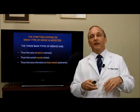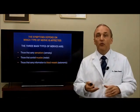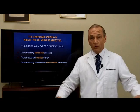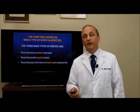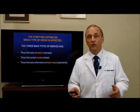The other one would be nerves that control muscles, and these are motor nerves. The motor nerves control the muscles, and so that's what gives you strength. I have had people come in for consultation that were wearing braces on their feet because they lost control and they can't hold their feet up. It's called foot drop. Well, that's the worst kind to have. If you have muscle problems like that longer than 2 years, it's irreversible.